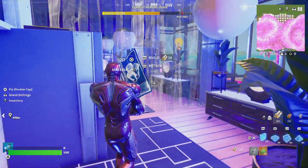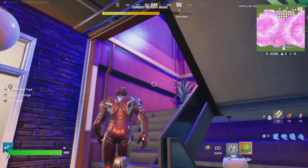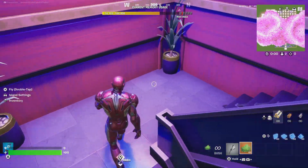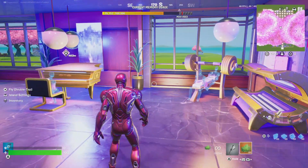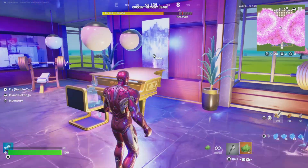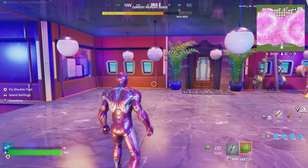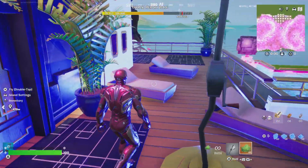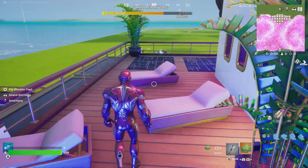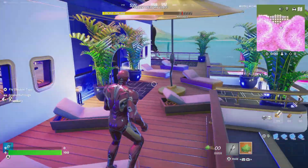Now it looks nice. Yeah, beautiful. So I'm going to show you the upstairs. This is the workout area where Thanos works out. And I'm going to show you the balcony in the back area. Relaxing, peaceful, people can sit in it. It looks so nice in here.